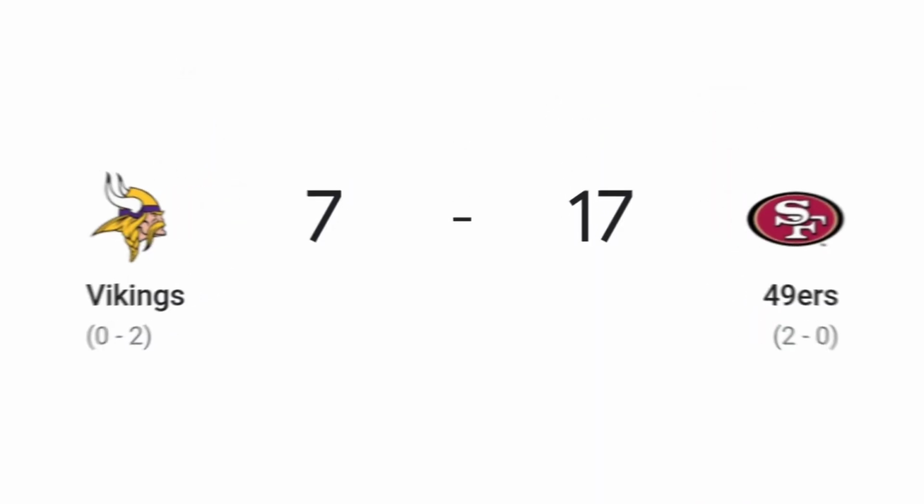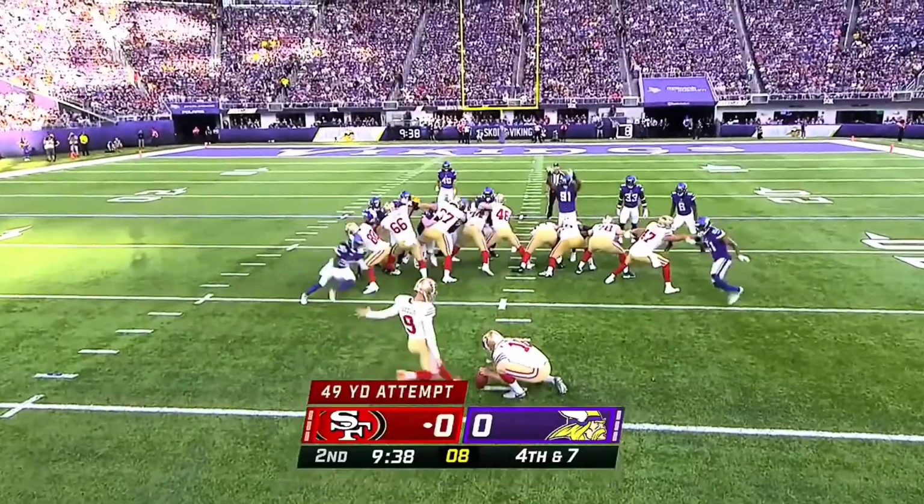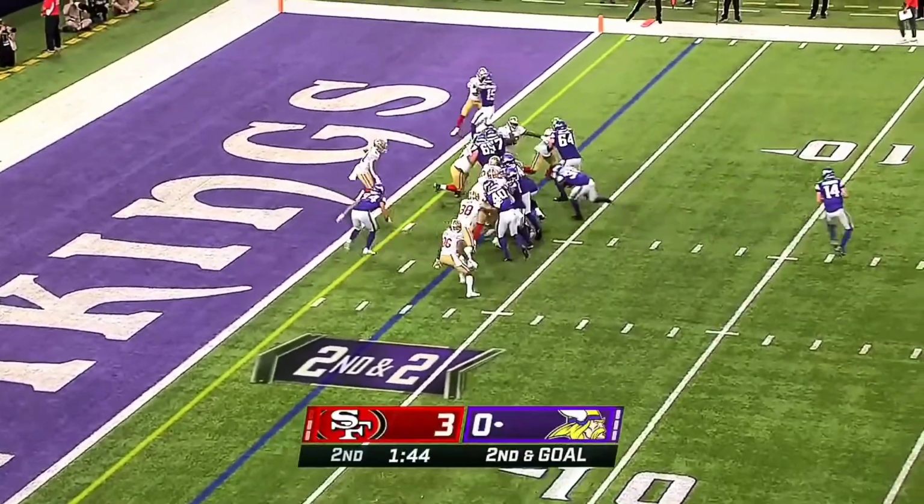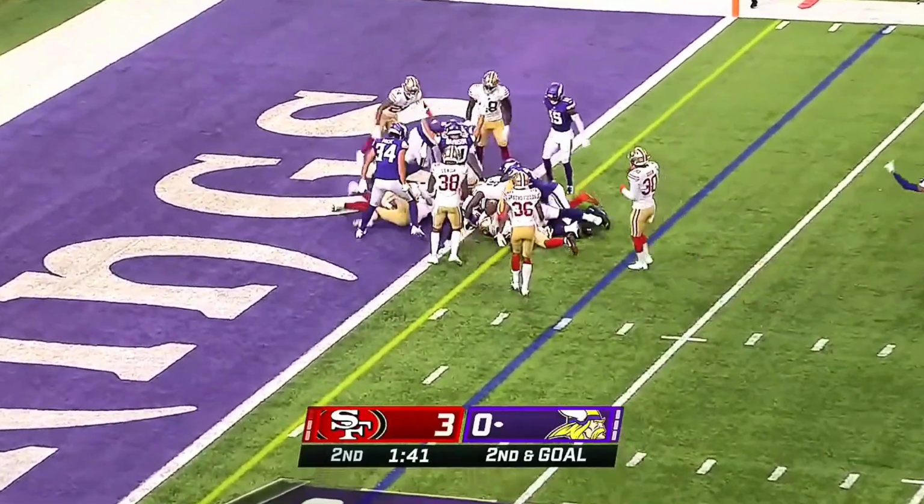Moving on, we have the Vikings against the 49ers. Robbie Goods shined, hitting 2 field goals from over 45 yards in the first half. The Vikings, however, were the first one to score a touchdown on this 3-yard carry by Ty Chandler.